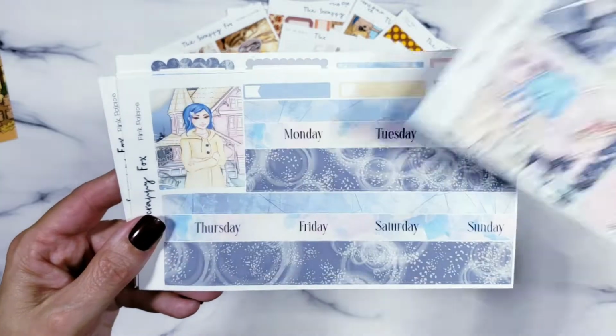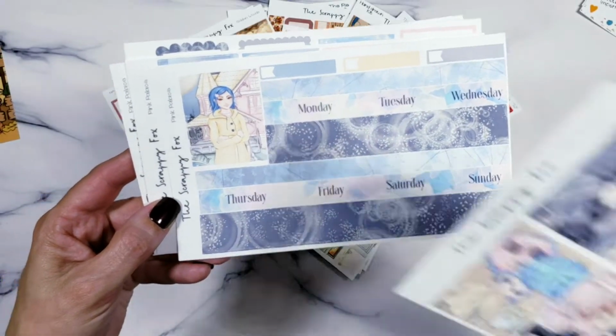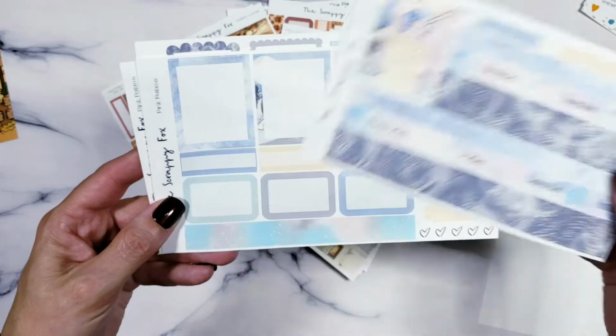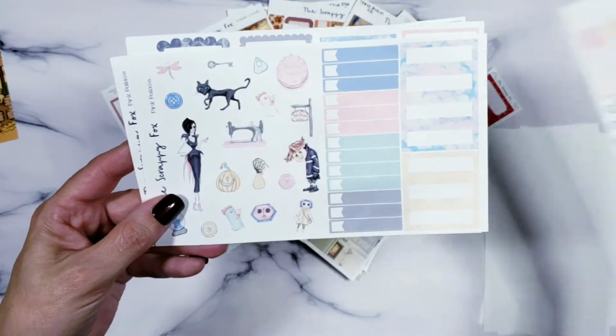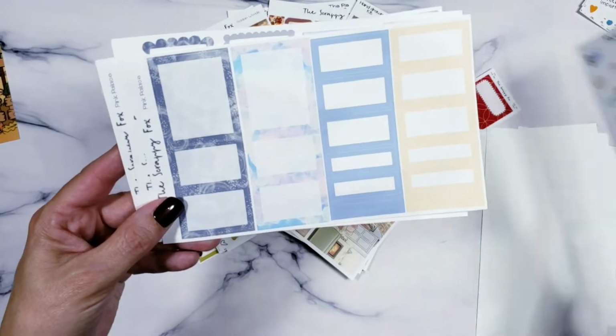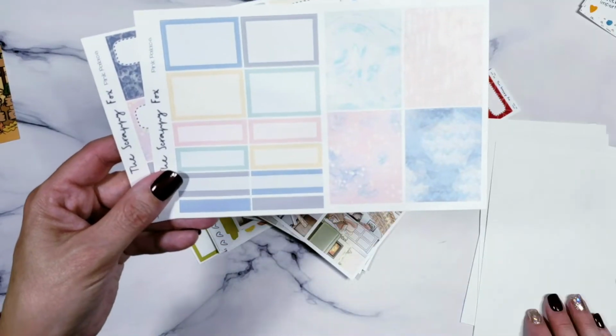But you've got all of your 9 full boxes, a nice double box right here. Then you've got your washi and your 9th box. Sorry, I said 9 boxes, 8 here, 9th here, and then your regular format. So this comes in the deluxe only. It doesn't come in a mini, but it does have the add-ons, and I'll tell you about the add-ons here in just a second.